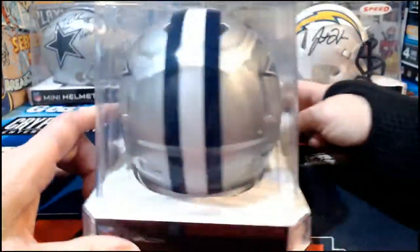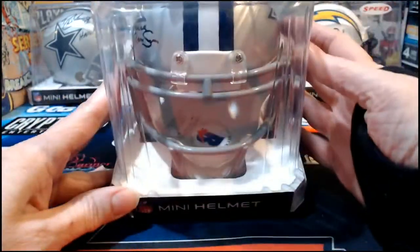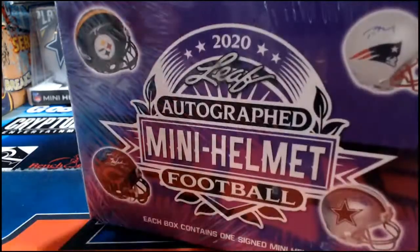Another one for Dallas. It's Mel Renfro, and Beckett authenticated by sticker and paper certificate inside. So a pair for the Cowboys.